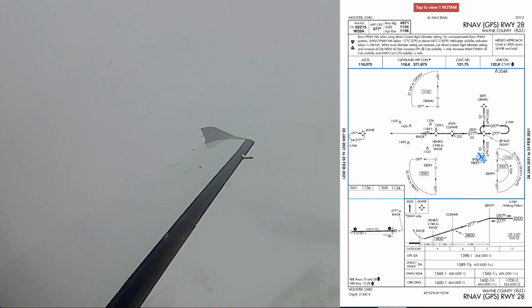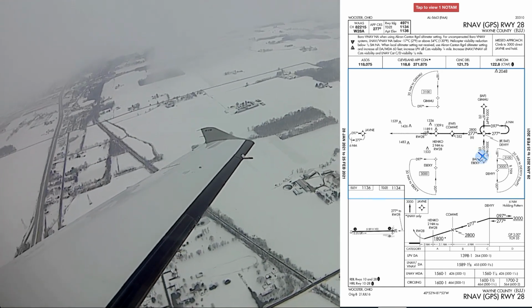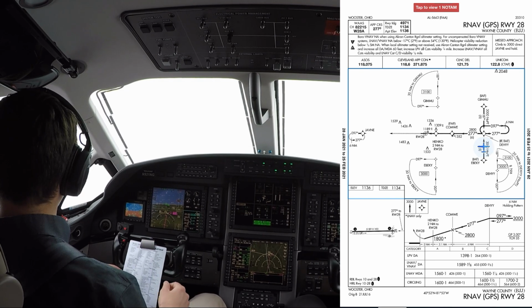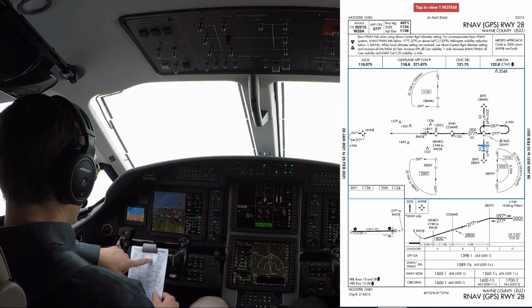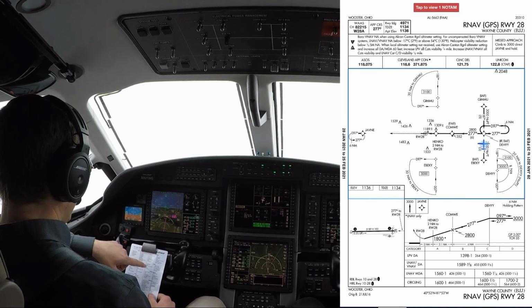We are cleared for the approach, so we can choose our own altitudes in compliance with the approach chart. Yeah, for this leg, it's 3,000, so we'll stay here. All right, so we briefed the approach. We've got our altimeter set. Ice protection is on. Fuel quantity is good and balanced. Landing gear we'll get, and flaps we'll get.